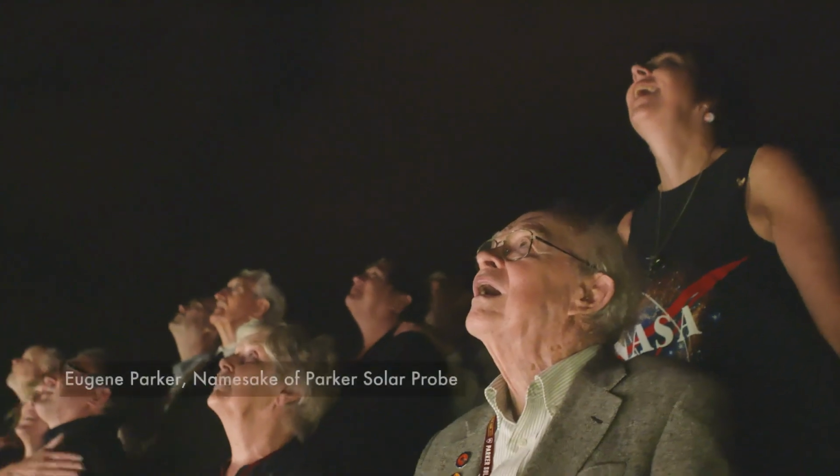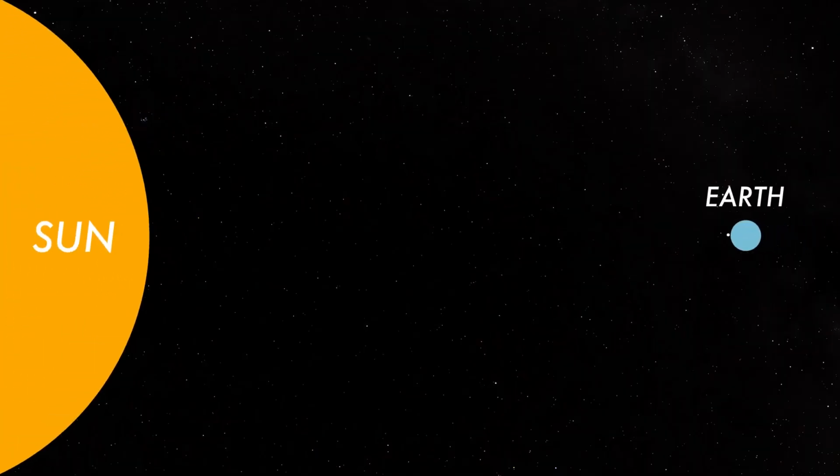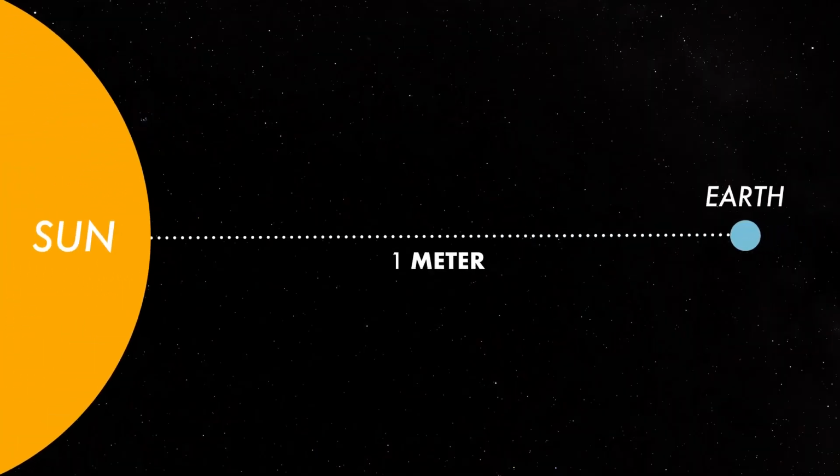Parker Solar Probe is 3.8 million miles from the surface of the sun. It is so incredible to just realize this is the moment that we designed this mission for. 3.8 million miles may not sound that close, but if I put the sun and the Earth 1 meter apart, Parker Solar Probe would be 4 centimeters from the sun.